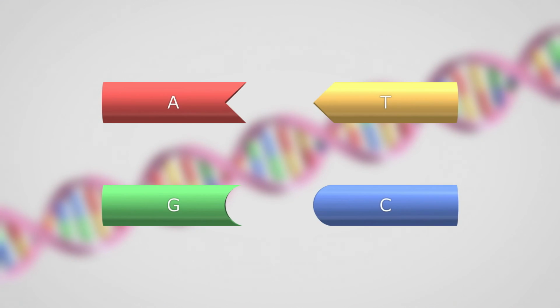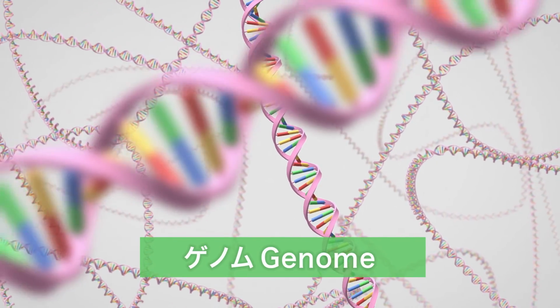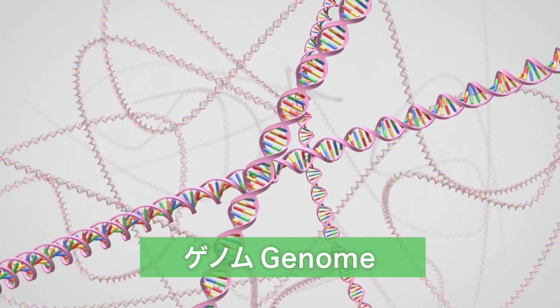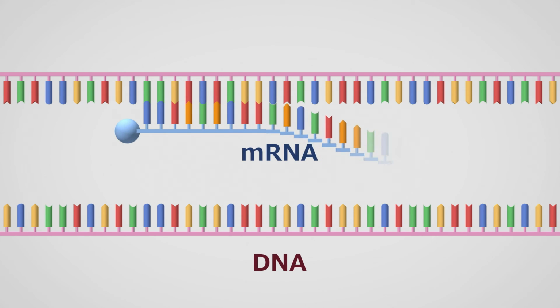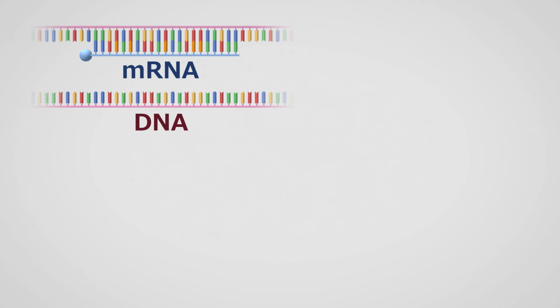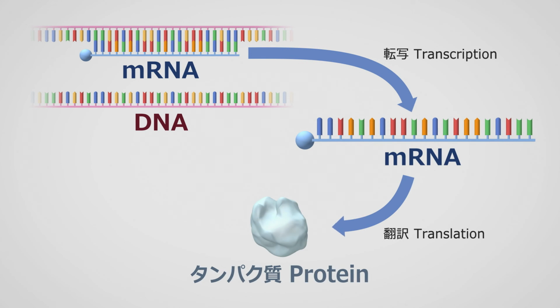The sequence of these 4 bases in DNA holds all the genetic information needed for life. The total of all this genetic information in a living organism is called its genome. The information carried by DNA is transcribed to an RNA molecule called messenger RNA, which is then translated into proteins. These proteins are the components that make up our bodies.